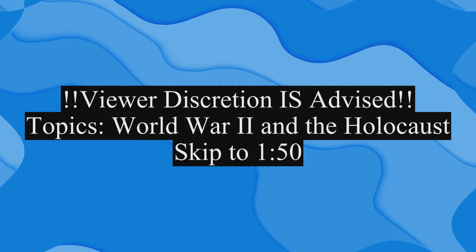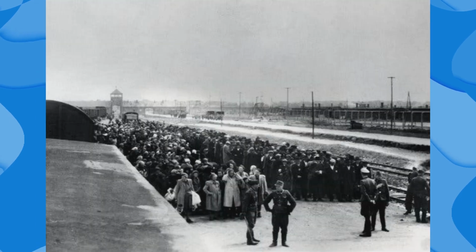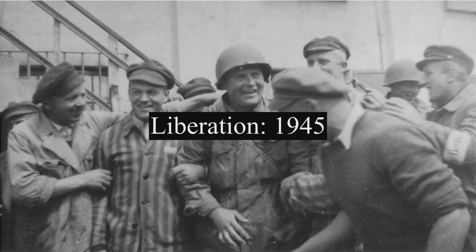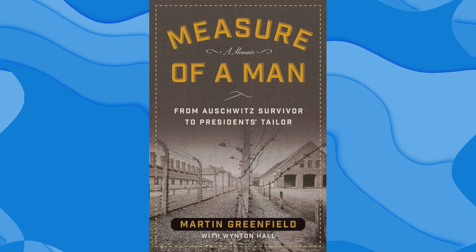Greenfield was born on August 9th, 1928. During his upbringing as a teenager, he was displaced at Auschwitz during the Holocaust. While he was at Auschwitz, he accidentally ripped a guard's shirt and was beaten for it. He later stole, repaired, and wore it to keep him determined to survive till he was liberated in 1945. He would later write about this in his book, Measure of a Man, From Auschwitz Survivor to President's Tailor.